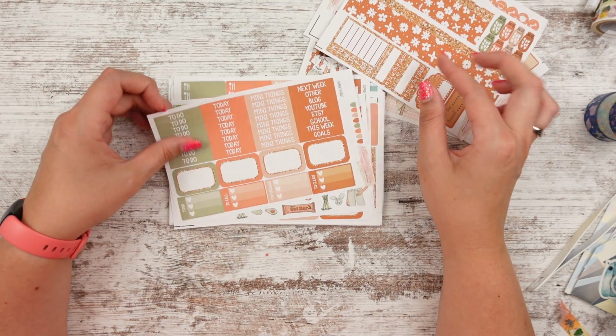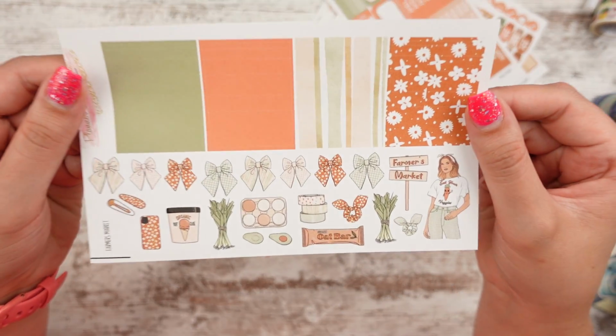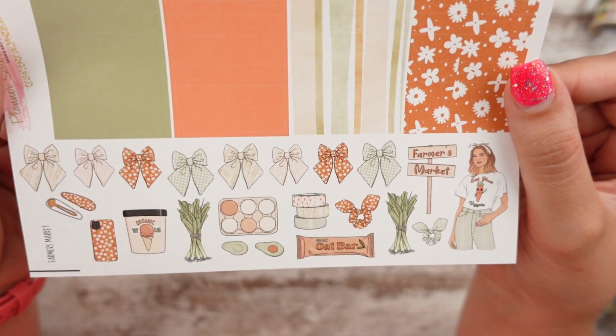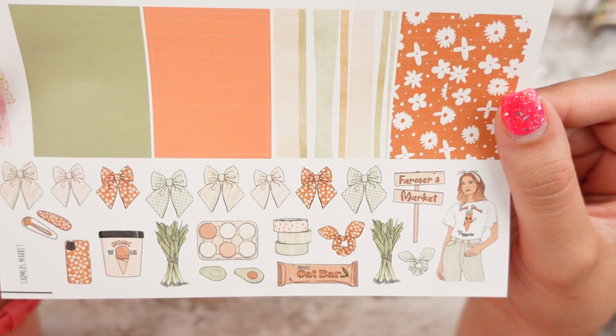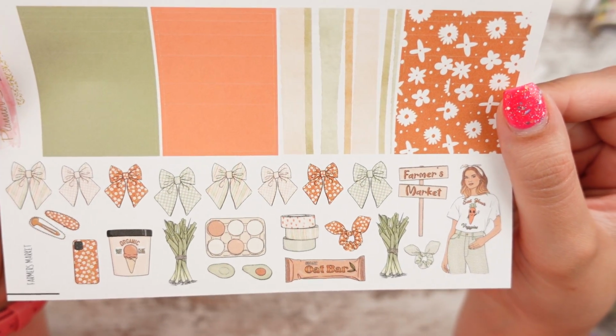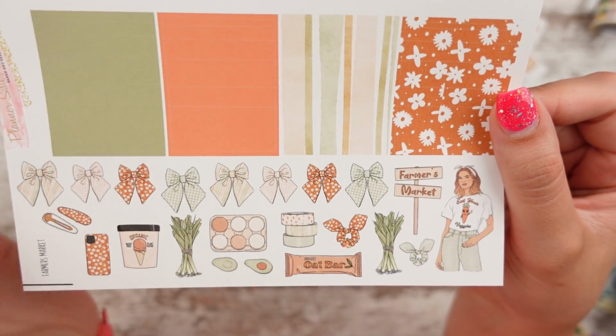All right, and then here's the headers and half boxes. And then here's all the deco. Let's see if we can focus on that. Look at all those cute bows. Oh, there's an oat bar. That's funny. Some green onions. I love green onions. I think those are eggs. I'm going to go with eggs on that one.